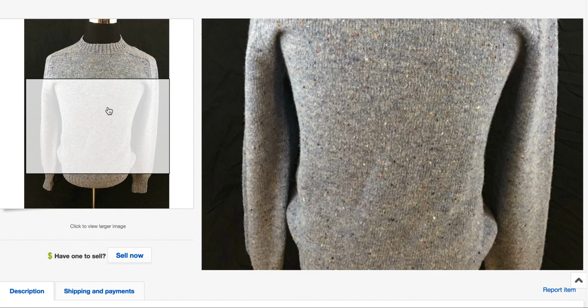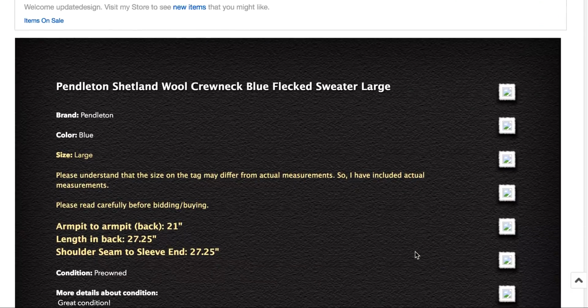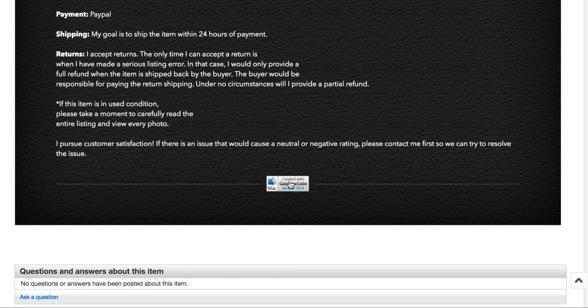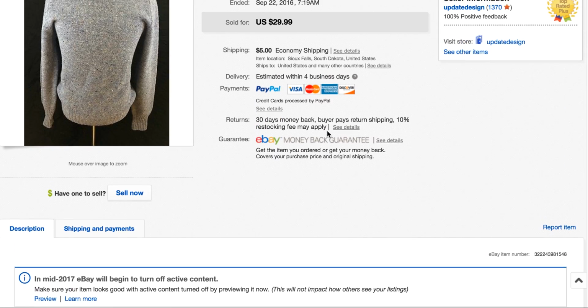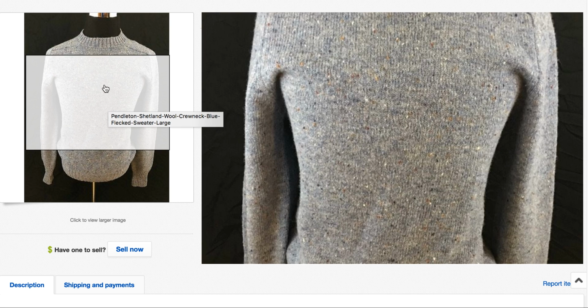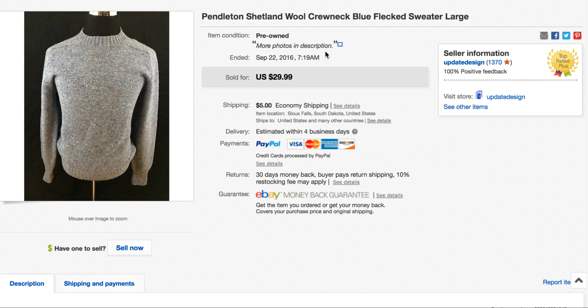Pendleton, highly sought after brand. Let me go down here to the, you see, I've been having some issues. I use Garage Sale. You can see it right here. I've been having some issues with pictures loading, so I've been in contact with them, trying to get that glitch taken care of. So Pendleton, it's a blue tag with yellow lettering. You can't miss it. And they specialize in Shetland wool. So $29.99. I think we paid $4 for this sweater.